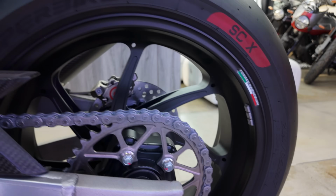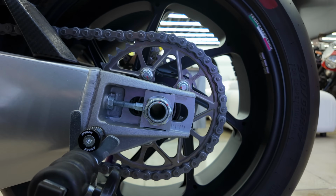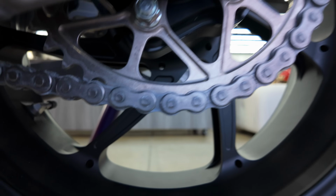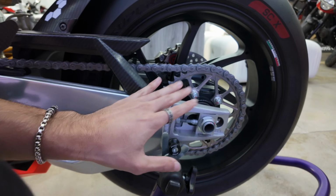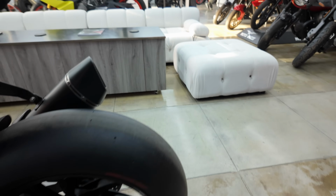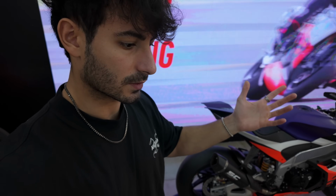You guys, a full walk around tour of this thing, a proper one. That is a really small, light sprocket back here too. Holy, I'm trying to find, wow, it's a 41. So that means this thing is gonna get some crazy top speed, which is very unique because usually track bikes, like my HP4 Race, has a 44 on the rear. A 44 in the rear means it's more for a track setup because you don't need as tall of gearings, because on the track usually you barely go over 200 miles an hour.